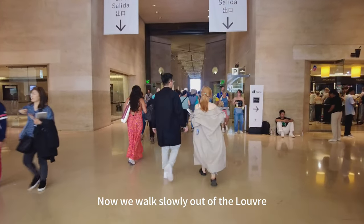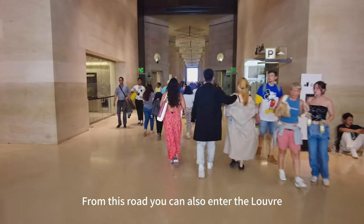Now we walk slowly out of the Louvre. From this road, you can also enter the Louvre.